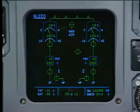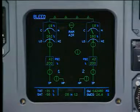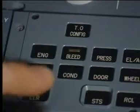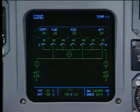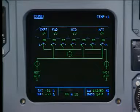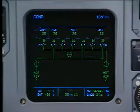High-pressure air is supplied from different stages of the engine compressor, or the APU compressor, or 2 ground connectors. The air conditioning system provides temperature-controlled air for each of the 4 zones: cockpit, forward, mid and aft zone.